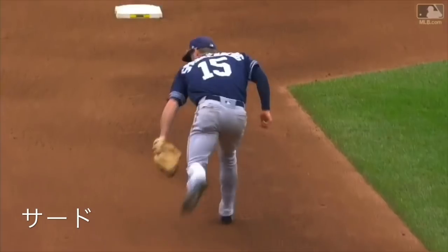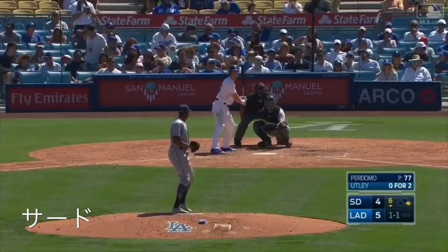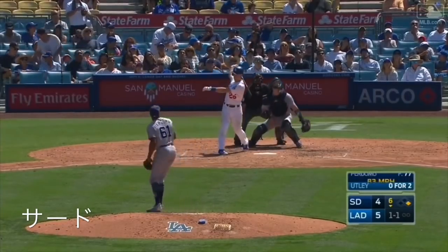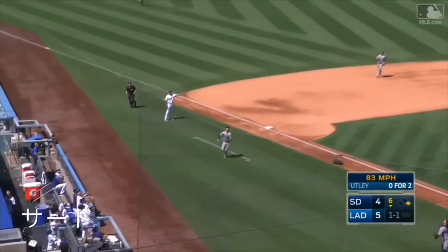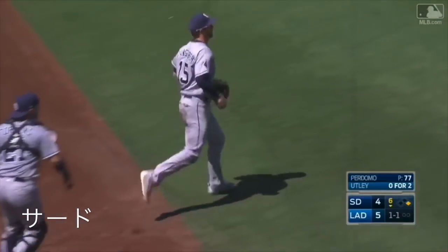All about momentum going towards the bag as this ball is hit towards the shortstop area. Ball on a strike to Utley, and he pops that one up. Spangenberg coming over, Hedges giving it a look as well. Cory slides and makes the catch.